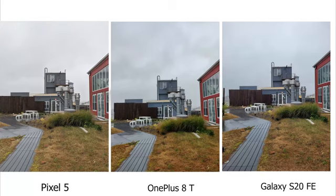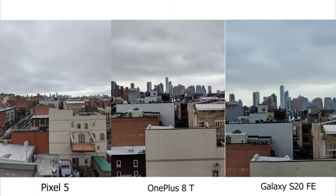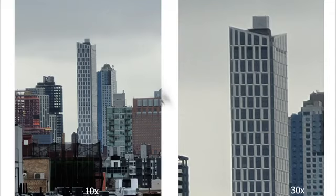I do like the color representation on the FE and the OnePlus because they're more accurate than the Pixel at that point in time of the day. Now, this is just a zoom shot here with the Pixel at 2x, the OnePlus is at 2, and then of course the Galaxy is at 3x. And as you know quite well, the Galaxy does do 10, 20, so this is a 10 and this is a 30x zoom, just to give you a nice idea of what it does.